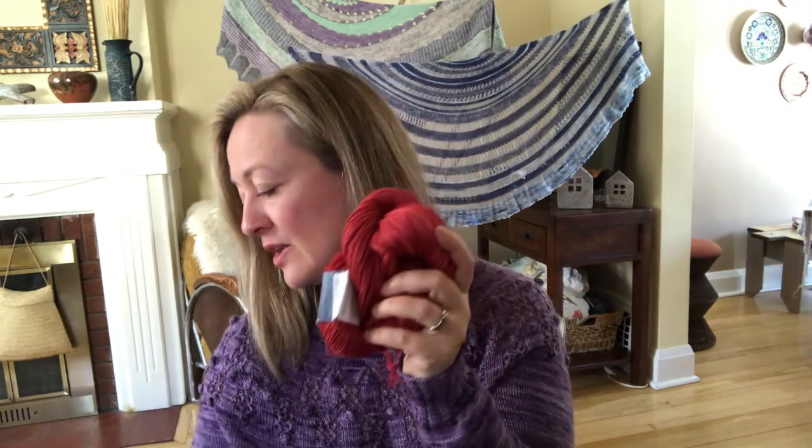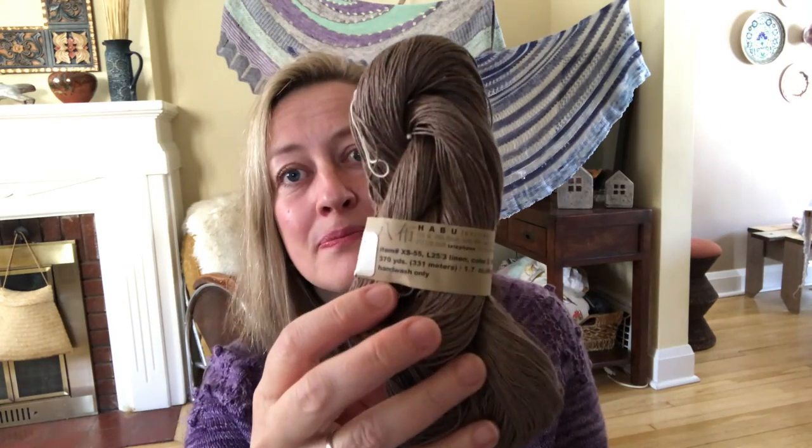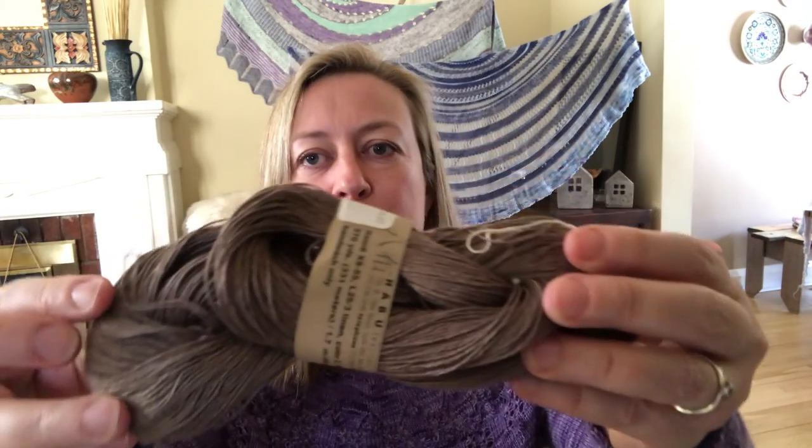And I've had this for a longer time, so I would like to get it used up. But that's 100% linen. Another 100% linen yarn that I have that I bought in New York City at Pearl Soho when we went there, like I think 6 years ago. So this has been sitting around for a while. This is a HARBOUR yarn in this beautiful, beautiful brown.